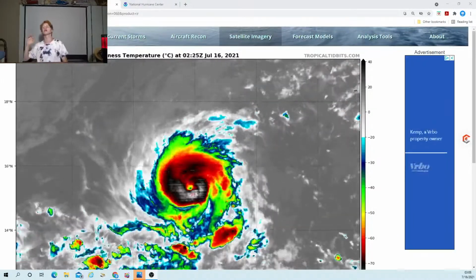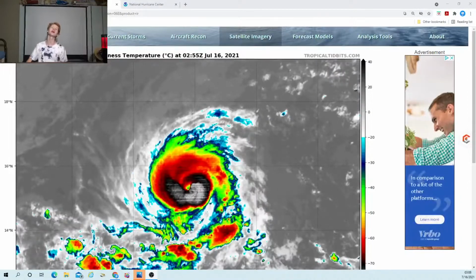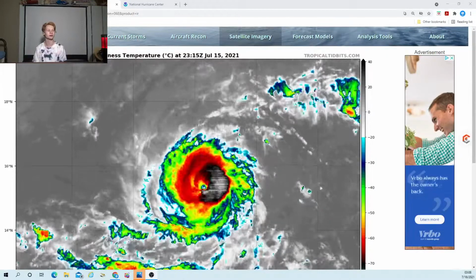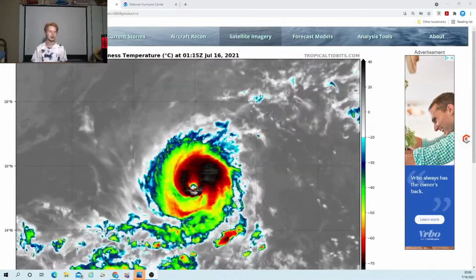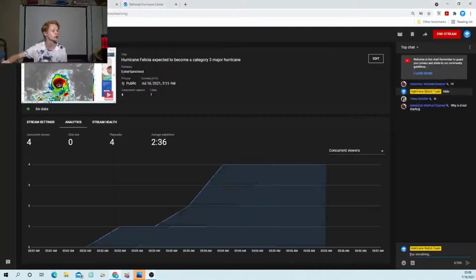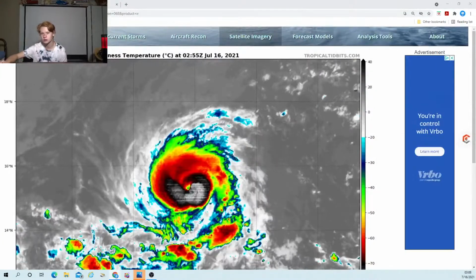A few days ago I said a 115 to 120 mile an hour hurricane really isn't out of the realm of possibility, and I think this really could happen because it has very low wind shear. There's not a lot of dry air, there's no wind shear, there's warm water. It's perfect.